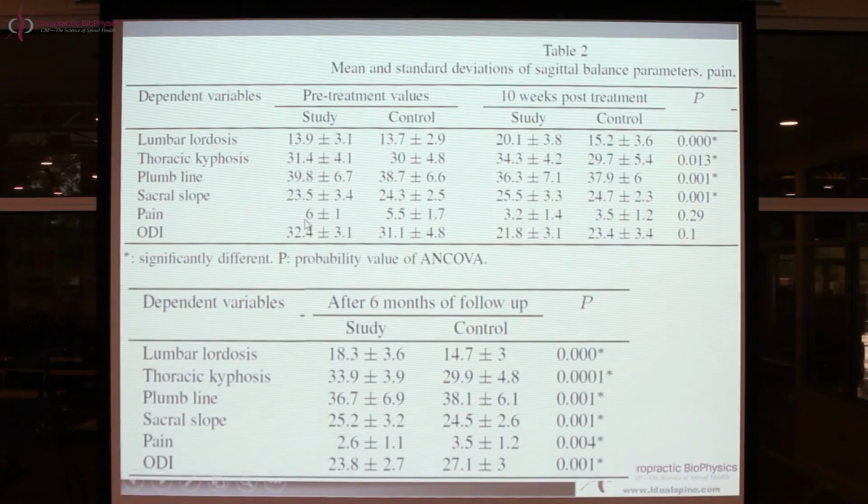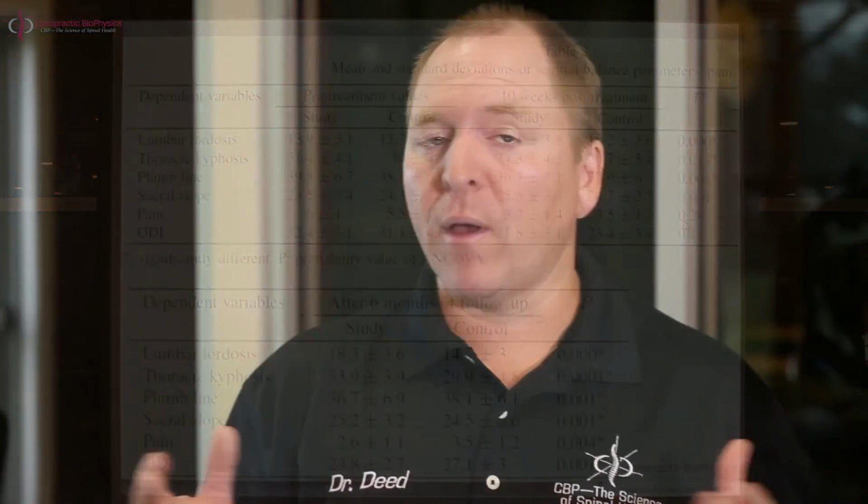So let's look at this. 6 out of 10, that's moderate chronic low back pain, 5.5 out of 10. Down to a 3.2, down to a 3.5. Both groups feel good. They're both about 45% improved roughly. So 45% improved in both groups. No statistically significant differences. Both groups feel better.